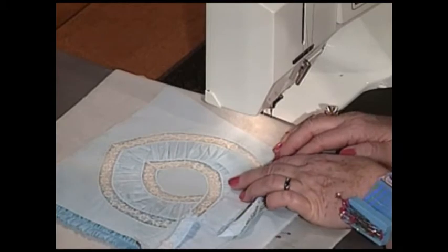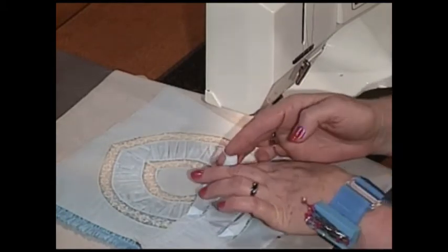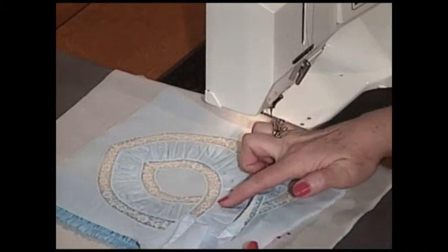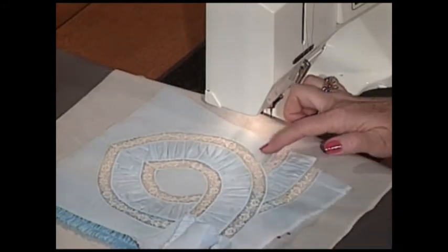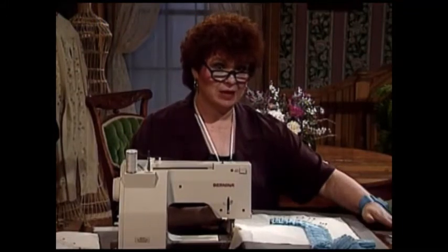After I zigzag the laces down, then I come in and cut away this piece of fabric that was behind there to make the lace peekaboo. Then I cut away the fabric that was behind the puffing, and then I cut away the fabric that was behind the other lace. That's how you make the curved puffing and the lace be a peekaboo.